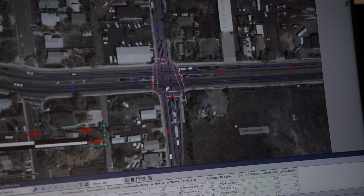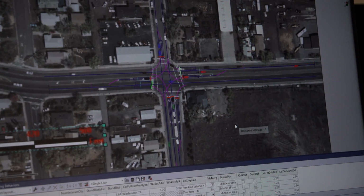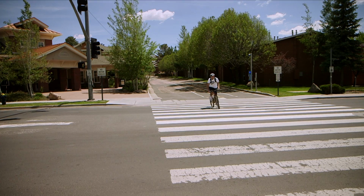I can verify that the simulation that I've built matches things in the real world. The research we've been working on is attempting to provide some numerical guidance to practitioners to reduce the amount and severity of conflicts at signalized intersections.